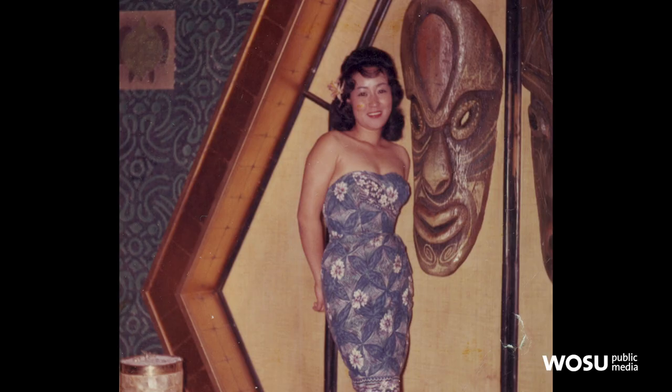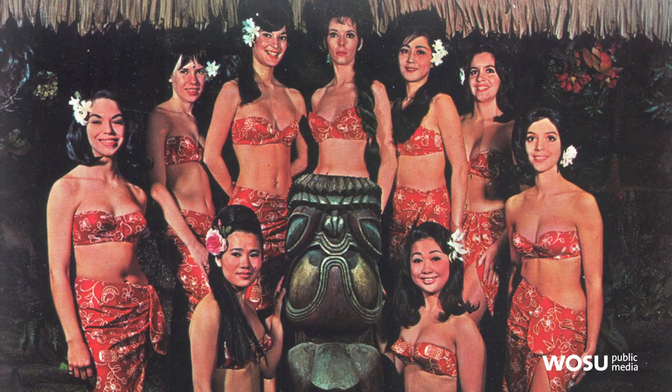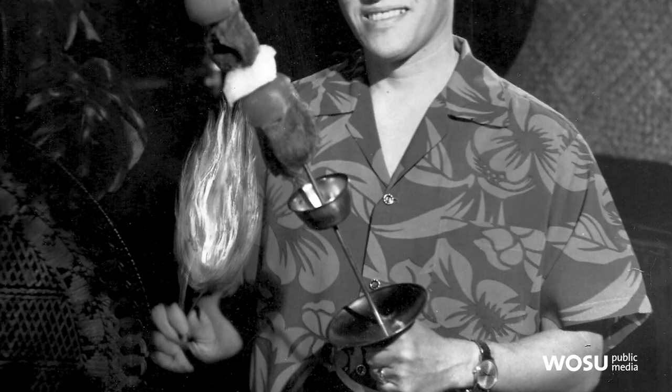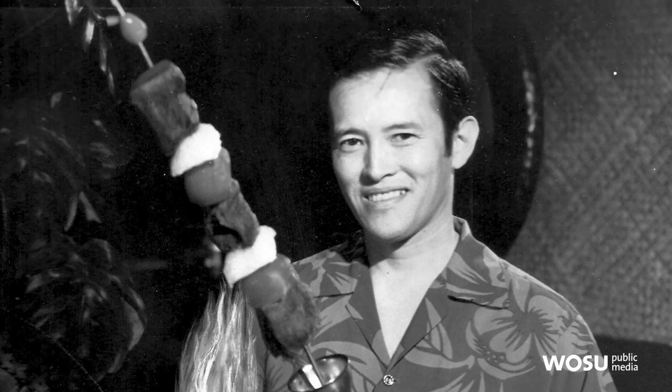You had a number of Cuban refugees working on the staff. You had the Japanese and Chinese wives of servicemen working. At one time, they put out an ad and they said, we're from over 15 different countries and we speak even more languages than that. And over the lifetime of the Kahiki, it became more and more international.